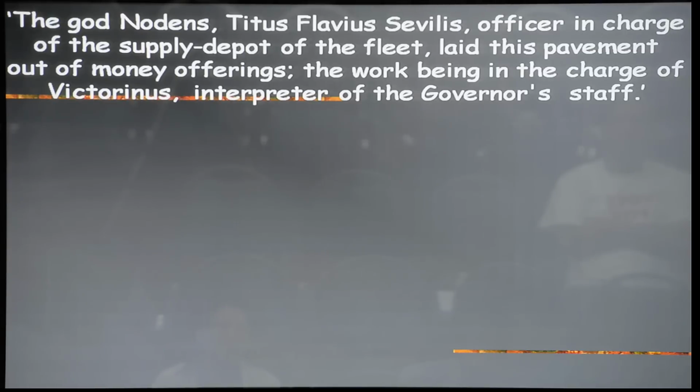And the inscription that we're going to see is written in Latin, and it basically says, "To the god Nodens, Titus Flavius Civilis, officer in charge of the supply depot of the fleet, laid this pavement out of money offerings, the work being in the charge of Victorinus, interpreter of the governor's staff."